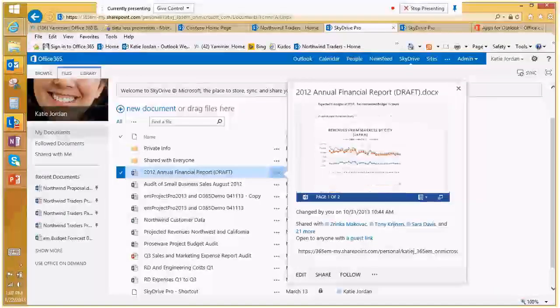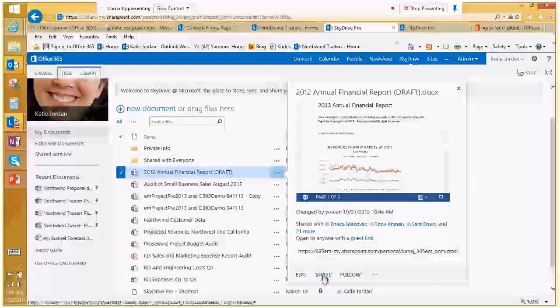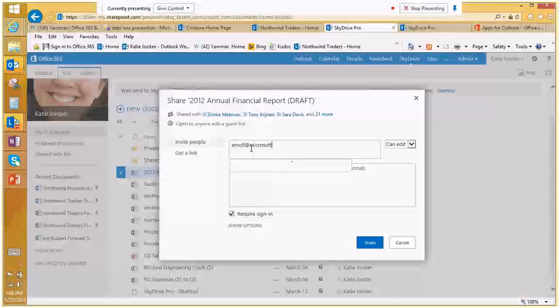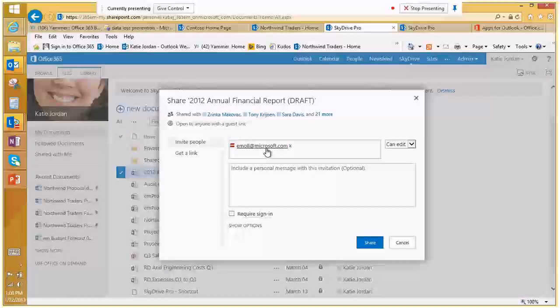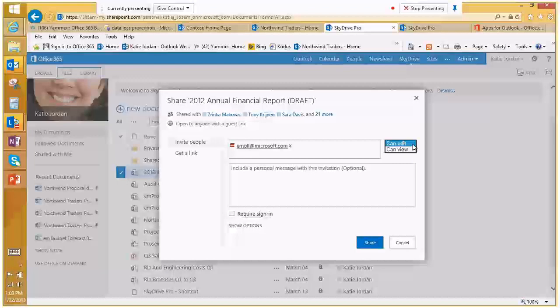I can view the document to see, yep, this is the exact document that I want to do. And from here, I have a few choices. I can actually go in, and with one mouse click, I can share this document. I can share it internally, but more importantly, I can share it with anyone that I want. So if I were to send this to ericmoll@microsoft.com, and again, I'm signed in here as Katie Jordan, I can say, hey, you don't require a Live ID to sign in. You can go ahead and sign in, and as you can see, there's my pawn coming through with my presence indicator. But here I can specify view or edit.